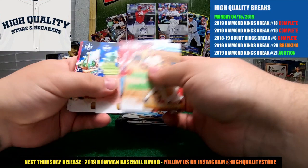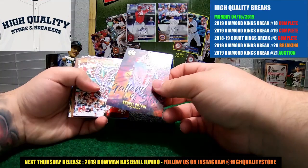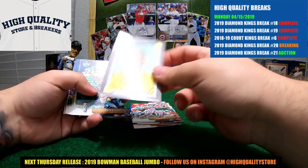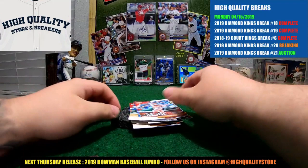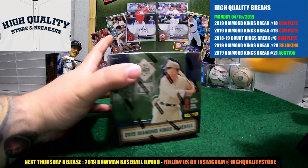And here we go with the last pack. Last pack in this box. Gary of a Star. Shohei Ohtani, Angels. Caleb Ferguson, Dodgers, frame. Ricky Henderson, and Gary of a Star, Nolan Arenado, to finish with this box number 5. Nice, nice box, Juan Soto, huge piece for Washington, and nice auto, Danny Jansen for the Toronto Blue Jays.